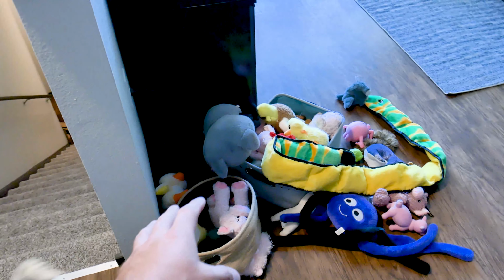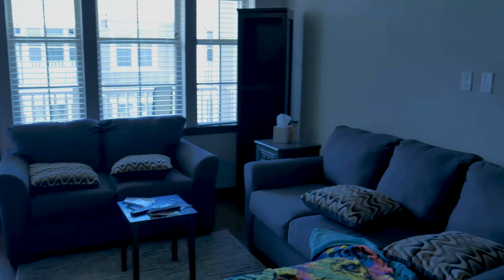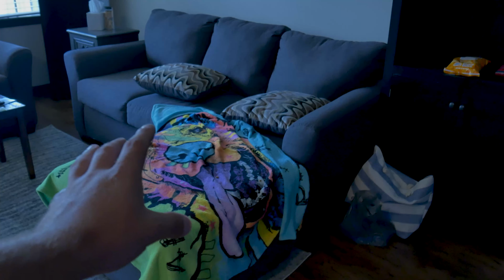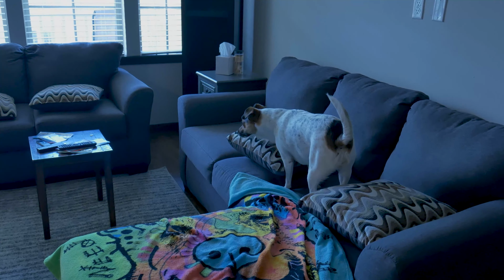The place is still a mess, you guys. We have all of Amber's dog toys. The TV, we have a fireplace. Couches are kind of set up. There's Amber's little spot right there, so that's where she kind of hangs out. We have some bookshelves slash storage stuff that we're not really sure what we're going to do with yet. See right there, she's just going to lay down and hang out. She's such a good girl. Right, Amber?